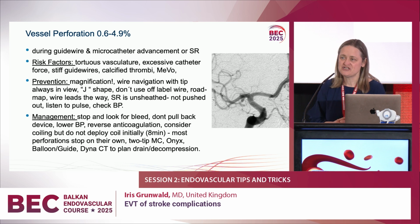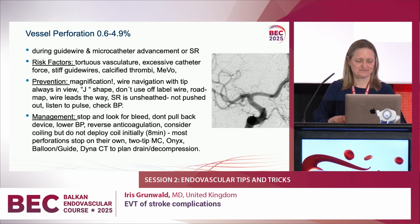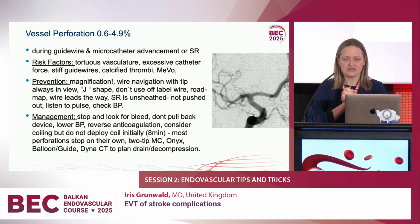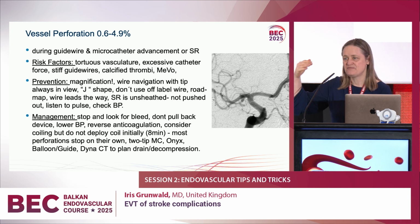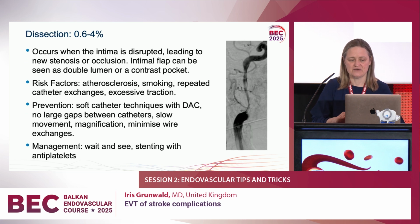And if there's no change, then you can glue the vessel and sacrifice the vessel, Onyx, glue, and put it in. After that, you do an image, I call it DynaCT, the Siemens term, flat panel CT, to see do we need a drainage, do we need decompressive surgery. Okay, vessel perforation. So good news is it's a relatively seldom complication. If it happens, it often happens in the peripheral vessels, where you can occlude them, or bleeding often stops on its own.